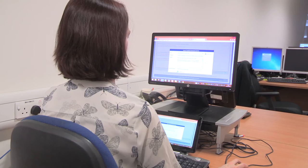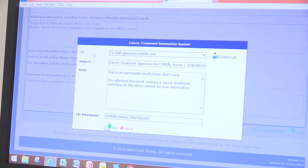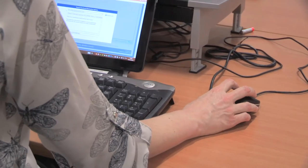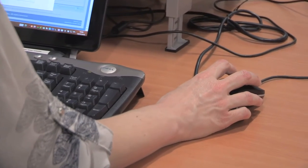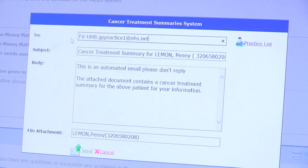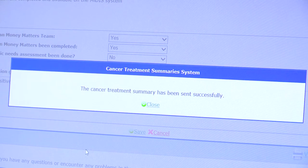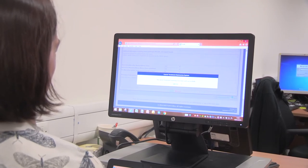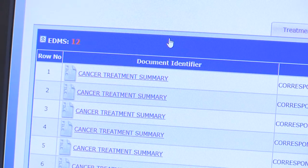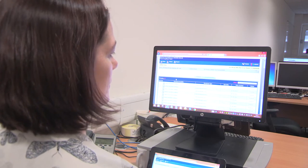When the treatment summary is ready to be sent to the GP, the user sends electronically. And when they're ready to send it, the to field is already pre-populated with the clinical email address of the practice. This is so the user doesn't have to search for the correct GP information. So when the treatment summary is ready to be sent, the user will then click send, and the user will be presented with a dialog box to show that the cancer treatment summary has been sent successfully. The system also provides the ability for the user to see how many cancer treatment summaries the patient has had done, and this gives immediate visibility of past treatment summaries which have been sent.